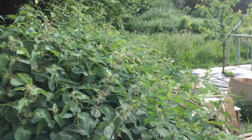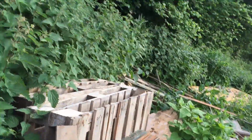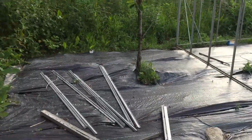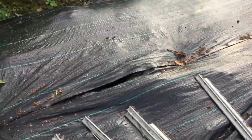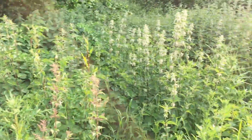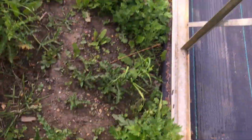So yeah, I decided not to fight the weeds. The weeds will die down in the winter on their own anyway, so I decided not to fight them. But what I am doing is, just as we clear a piece of land, we're covering it. So now we've got some extra pieces here covered, as you can see here. And then as soon as we get the troughs on there, that'll all be good. And this lot will die out and we'll start again like we did at the beginning of this year. Well, halfway through this year.